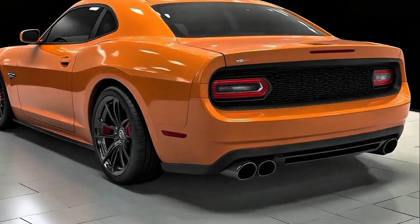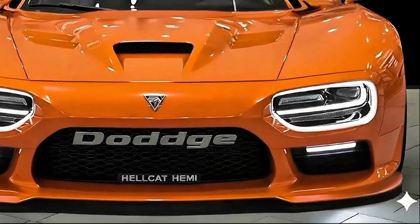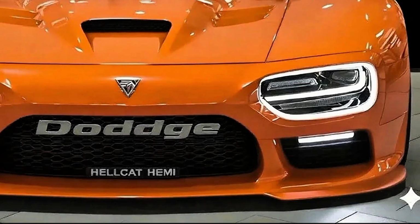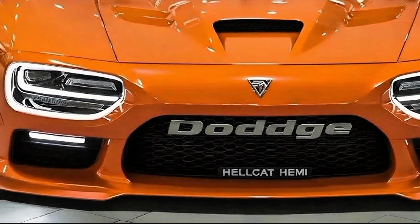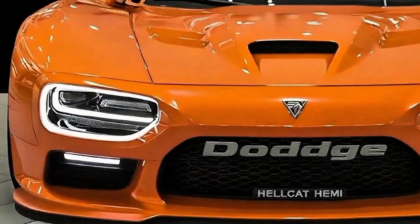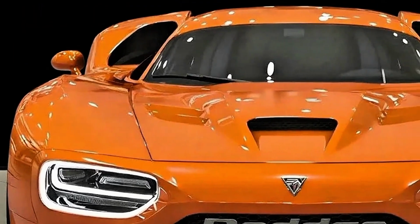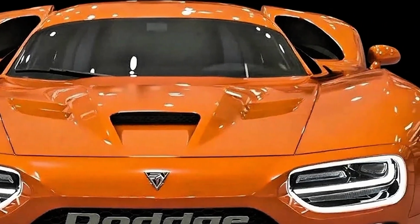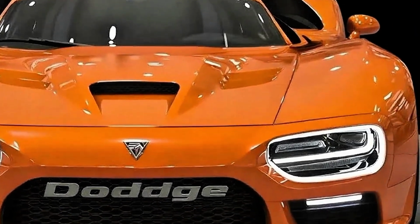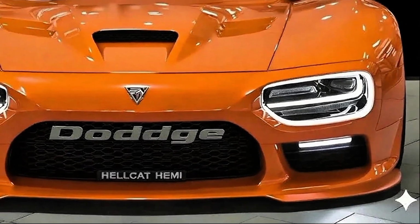The seats are bolstered perfectly. They hold you tight when you floor it, but stay comfortable enough for long drives. Ambient lighting glows through the cabin with customizable colors, and even the sound insulation has been upgraded. But let's be honest, you won't need insulation when you've got that supercharged V8 roaring under the hood. The interior experience is immersive. Every switch, every control, every sound feels crafted to remind you that you're sitting inside something alive.